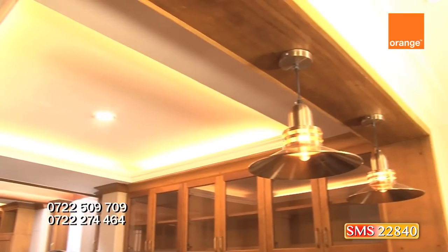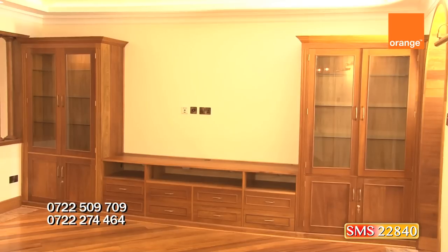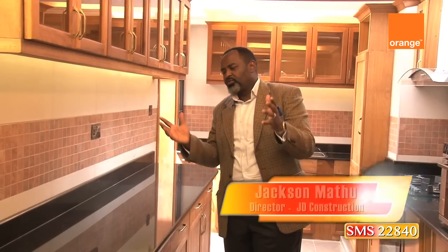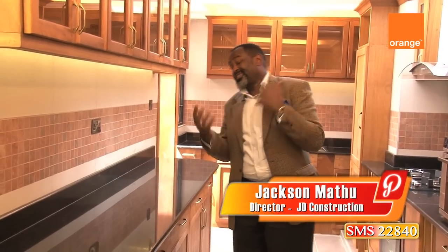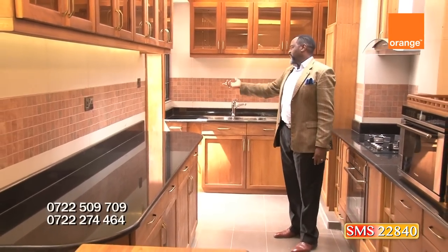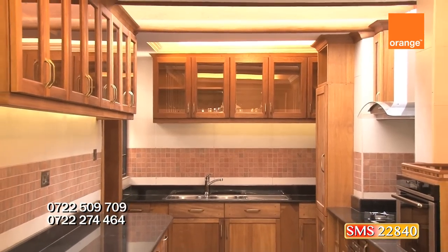Again, you can switch off the main lights. So in the evenings when you want to chill out, maybe in the living room or at the dining, you can switch off some lights and create this effect. So that's some of the things that we did to make it a little bit more exciting. Now this door leads to the staff quarters. Let me show you the rest of the house.